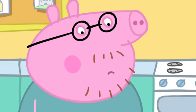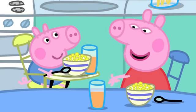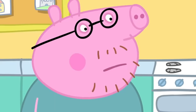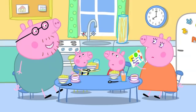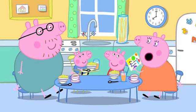Last time he got stuck and was rescued by a helicopter and a fire engine and a crane. It wasn't exactly like that, Peppa. It was only a helicopter. I think soft play sounds lovely. I will go with you, George.